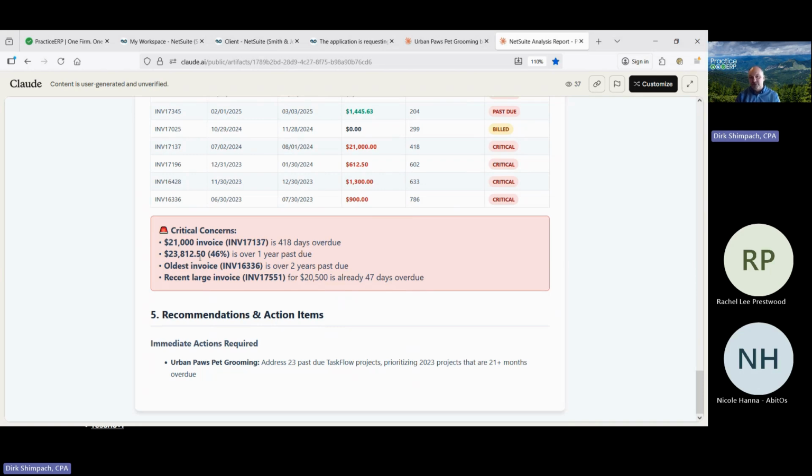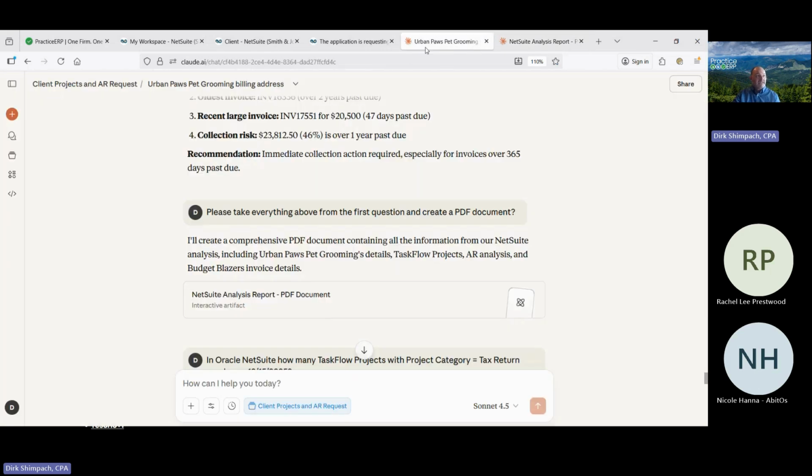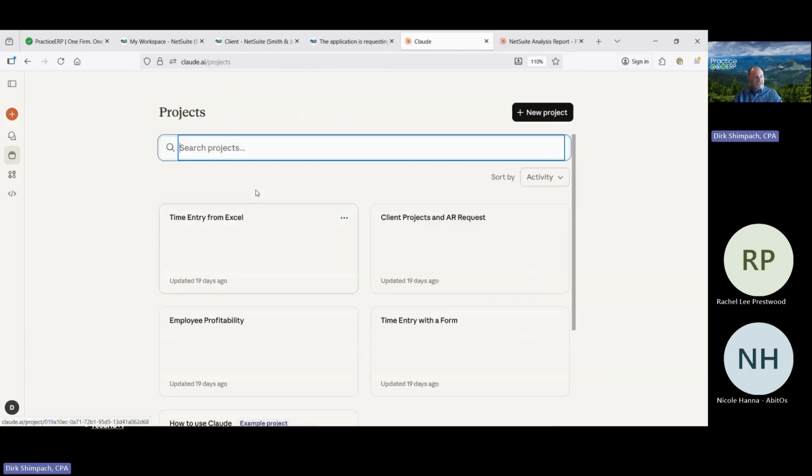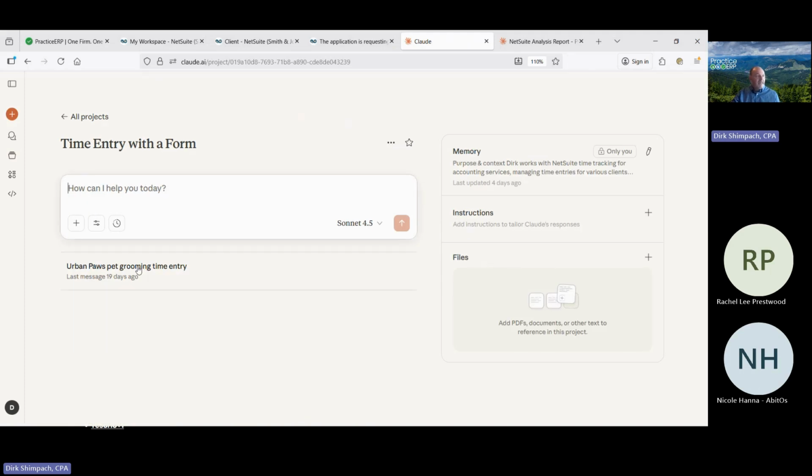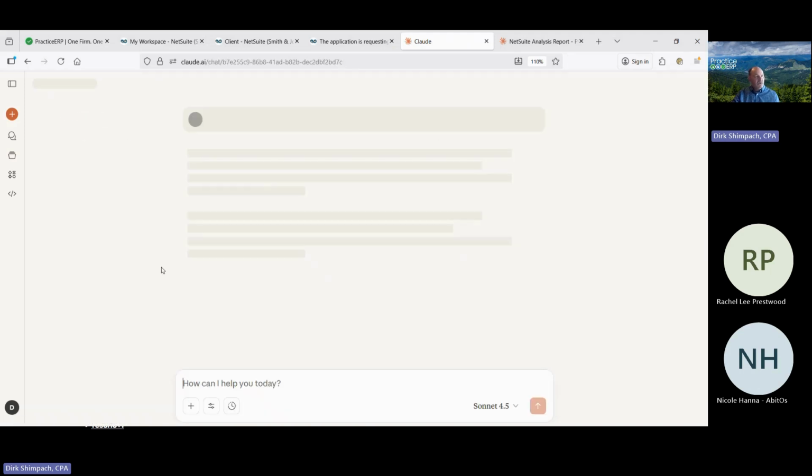This is generally standard AI stuff. So, some other examples. One example was, you know, for time entry.